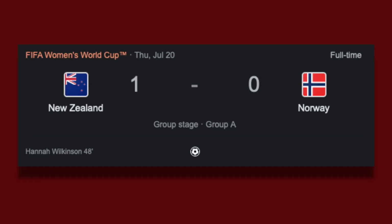Then in the 48th minute, Hannah Wilkinson draws first blood for New Zealand off of a counterattack goal. New Zealand wound up winning 1-0, gaining their first World Cup win.